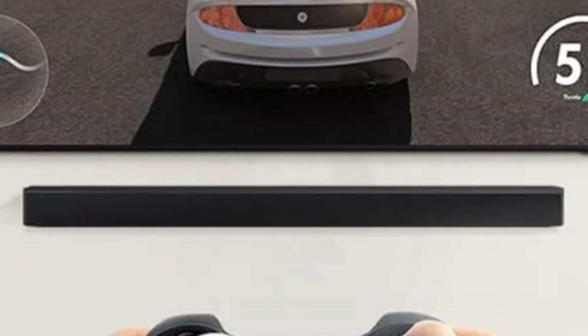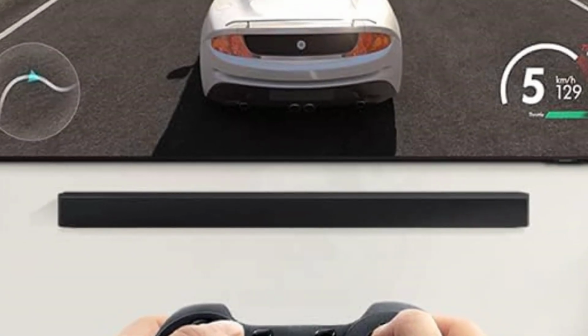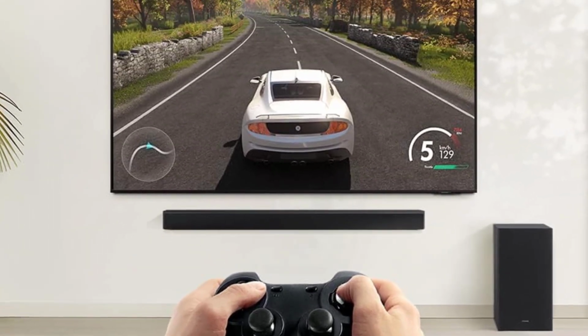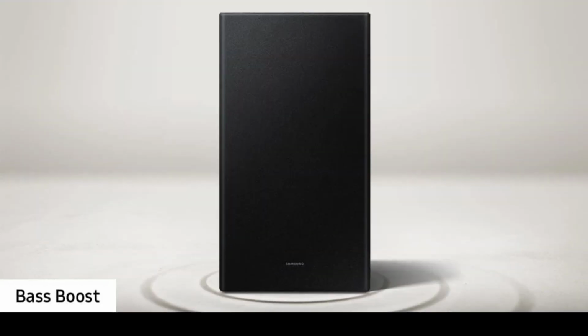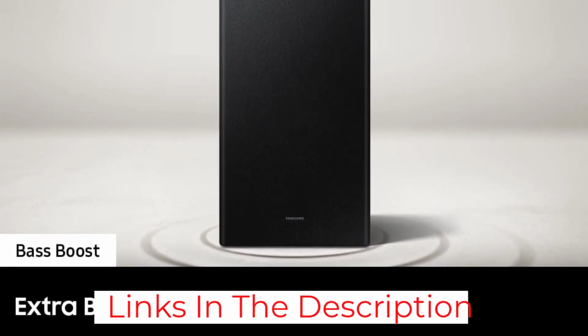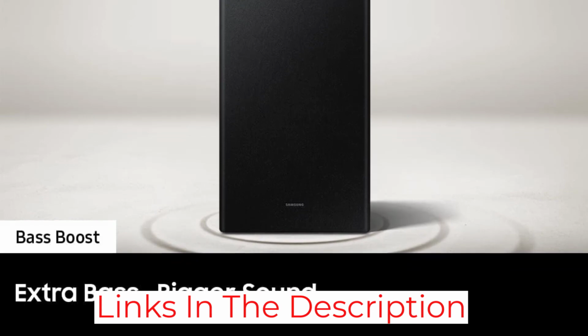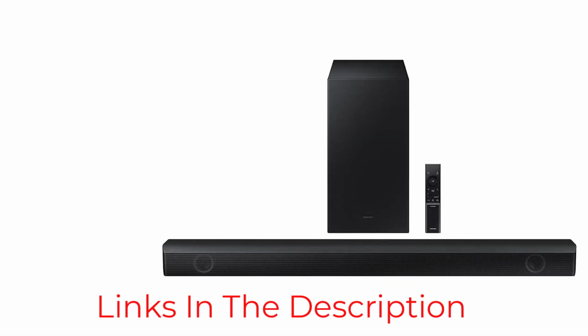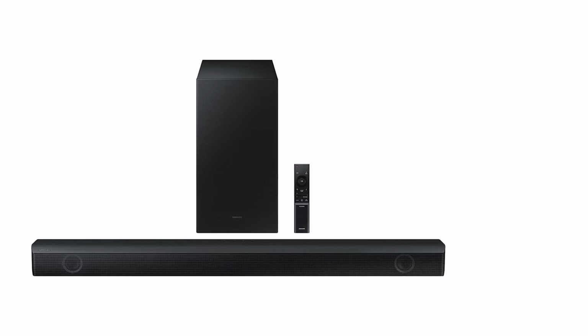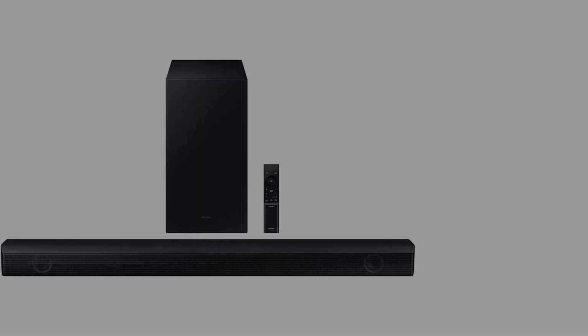Thanks to its graphic EQ and bass and treble adjustments, you can switch up its sound to your liking. For its price, it's a pretty good bar. However, you naturally don't get as much flexibility as with the manufacturer's top options. As with most budget bars, there's no support for Dolby Atmos, so you can't take advantage of more immersive object-based formats often found on streaming services.